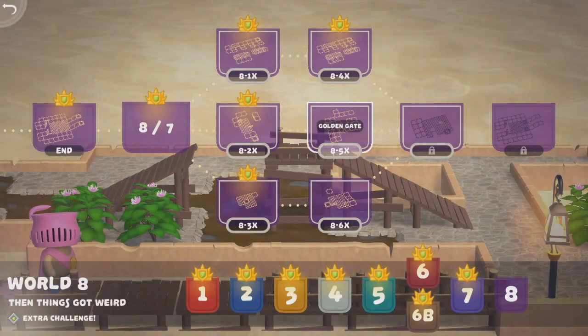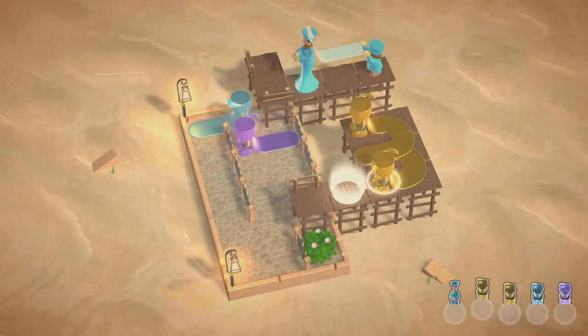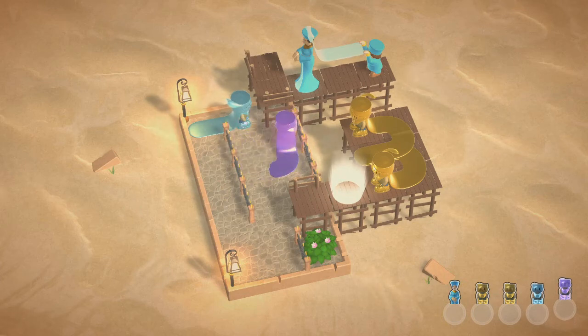8-5. Golden Gate. What do we have here? 2 different gold guys with a length 3 cape and length 3 cape. Okay. Cyan guy, purple guy, metal capes. She's up on a platform. Need to defy the laws of physics, etc., etc. And all right. So I see what we're up against. I think.